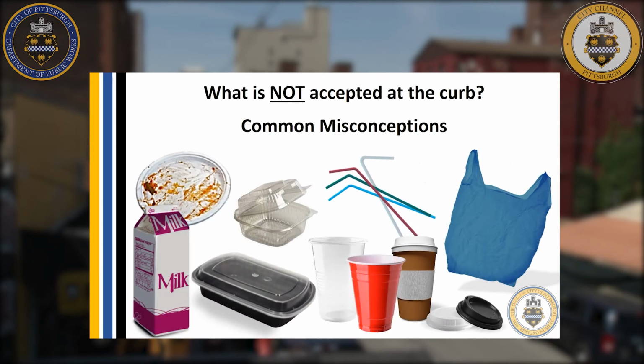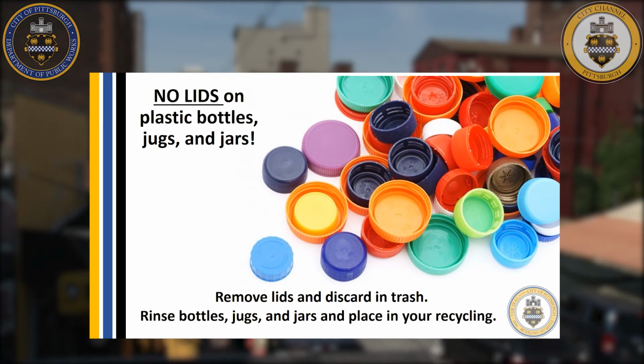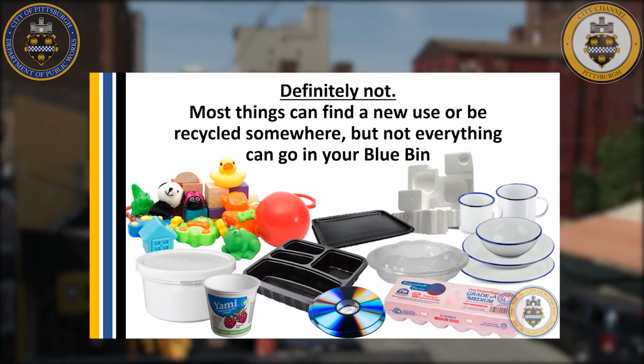Common misconceptions include plastic cups, plastic clamshell containers, paper coffee cups, straws, milk cartons, and used paper plates. Lids must go in the trash. Lids are often too small to be properly sorted and can fall through and get caught in the sorting equipment. Other unacceptable items include to-go cups, tubs, broken plastic toys, DVDs, styrofoam products, and ceramics.